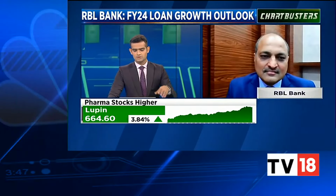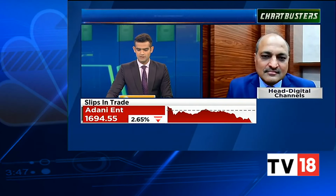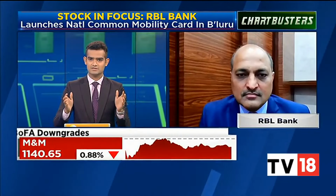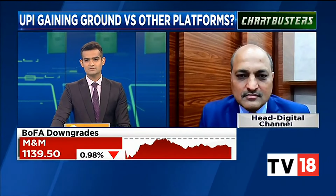Pushpendra, for joining in. Before we talk about the new card that you've launched and the impact of digital and UPI, etc., on the credit card environment, we have some data for the credit card segment for the month of February. Total card issuance was up just about 1.1% month on month. The average ticket size was down by 8.1% month on month. This is for the entire industry. You look at credit cards as well as the digital channels at RBL Bank as well.